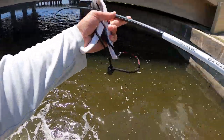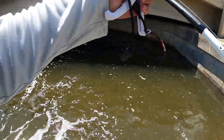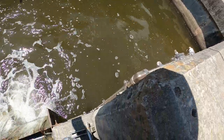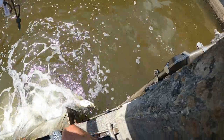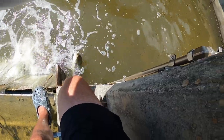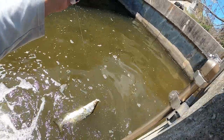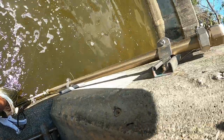Now comes the hard part. One of the hard parts. It's a big snook. This is the part that sucks, kinda, because it's such a pain. Oh, fish. Stop it. Calm down, big girl. Oh, I got her. Oh, yeah.